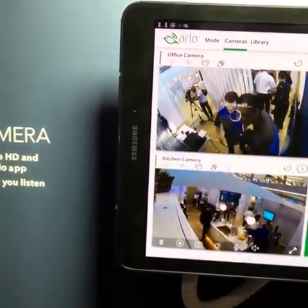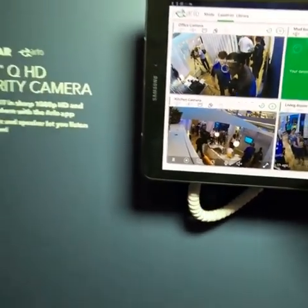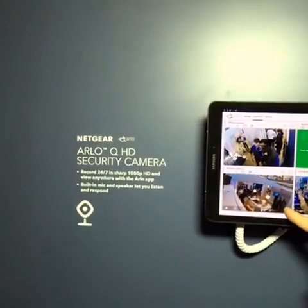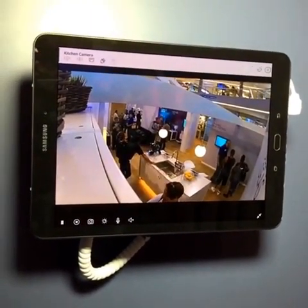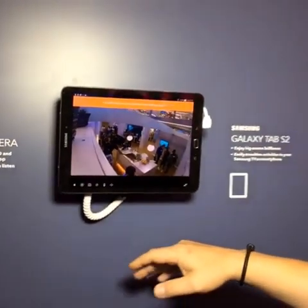And you can see them real time, and you can control everything from the app. So you can see down here in the corner, that's live right now. I can make it bigger. And that's 1080p. Our Lorex Q is 1080p and two-way audio. So I could freak these people out and yell at them, but I won't do that because I don't want to get in trouble.